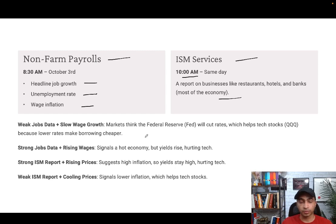Here's what these reports might imply. If we have weak jobs data and slow wage growth, that means markets think the Fed will cut rates, which will help tech stocks like QQQ because lower rates mean cheaper borrowing. Now, if the jobs data is strong and the wages are rising, which means we have a hot economy going on, the yields will rise, hurting tech because borrowing will become more expensive.